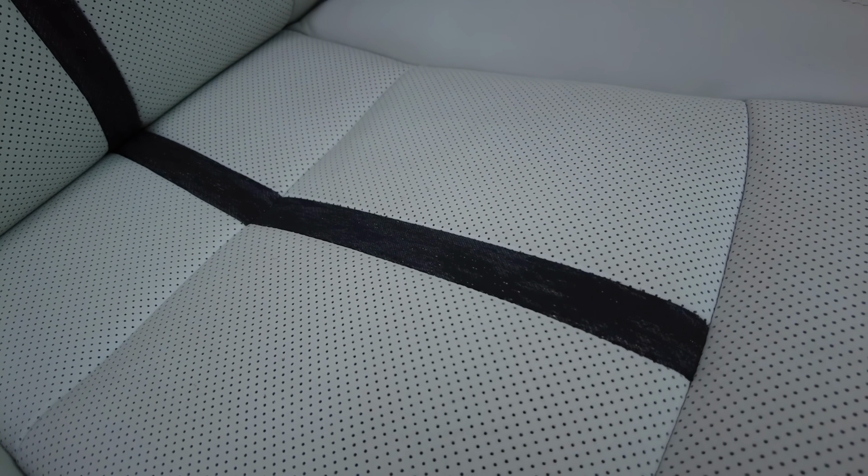One oddity I noted with the seats, though, there's this center trim piece, and when I got in, I'm like, oh man, look, it's all worn down from being used by journalists. I'm like, wait, no, I think that's intentional. Kind of like faux worn jeans.